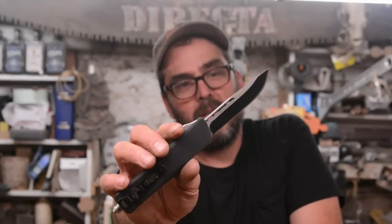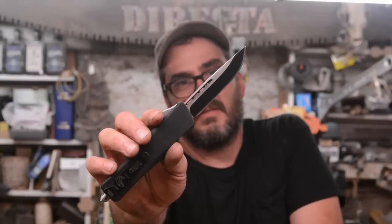This isn't a real Microtech. Even though it's a knockoff, it's nice and strong. It was about $100. I bought a lot of these knives over the years at Ophelia's Knife Shop in Sun Valley, Arizona. This is just a cheap Smith & Wesson.